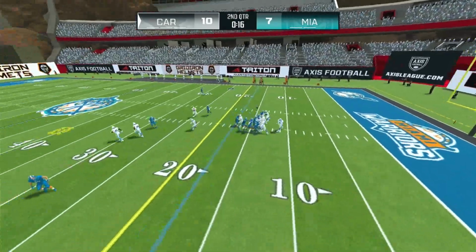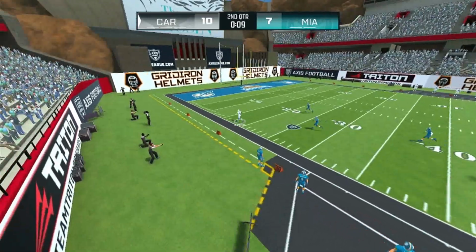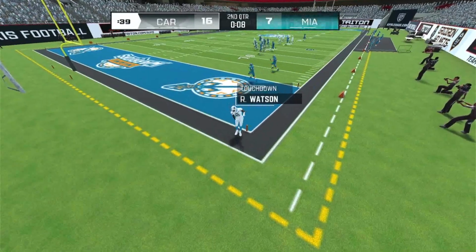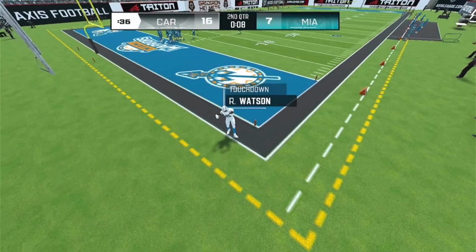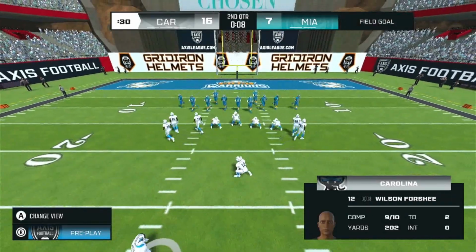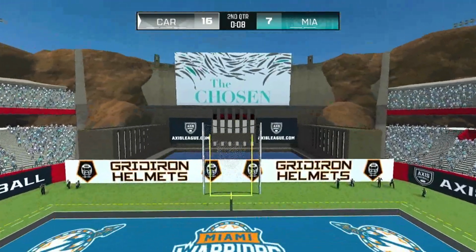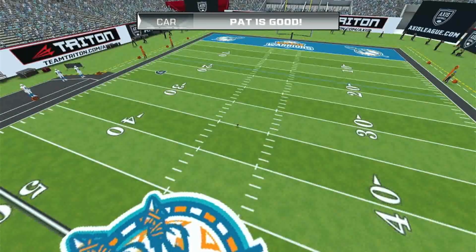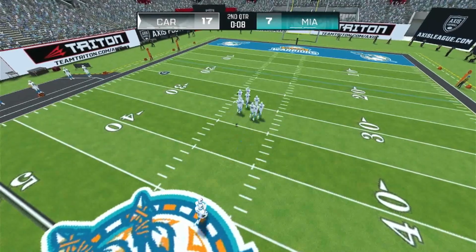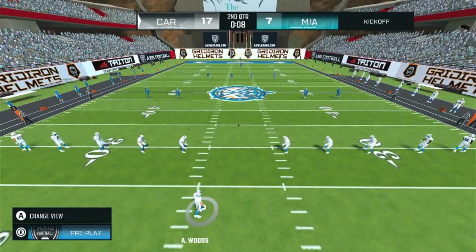The QB steps back into the pocket. And he crosses the goal line for a touchdown. That's one way to rack up fantasy points. You get a lot of passing yards, receiving yards, and a touchdown all in the same play. There's the kick. It's good. Carolina adds another score. 17-7. In many ways, this one was not the game we expected, Dave. But certainly, this type of lead has made a statement.